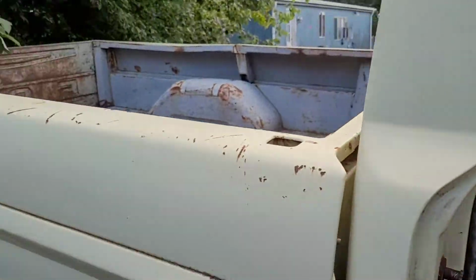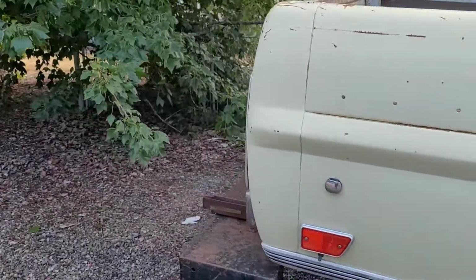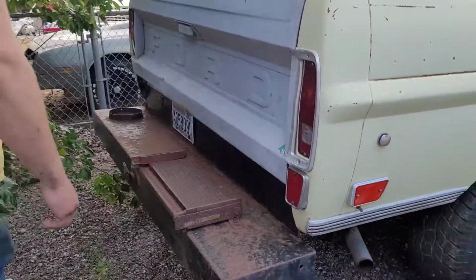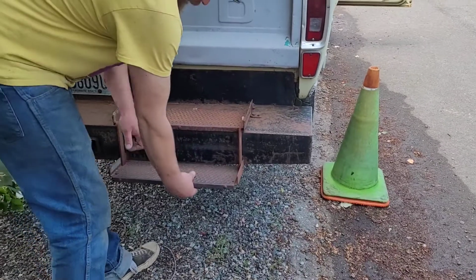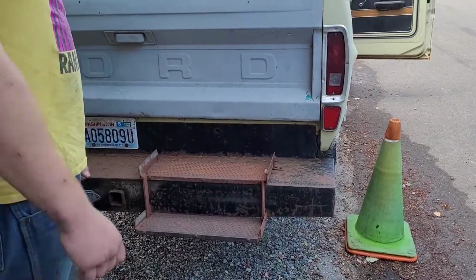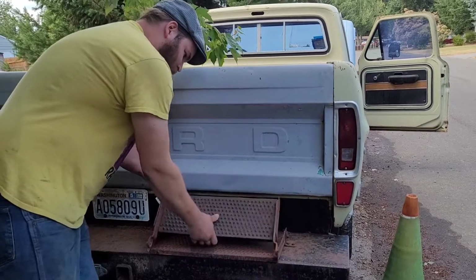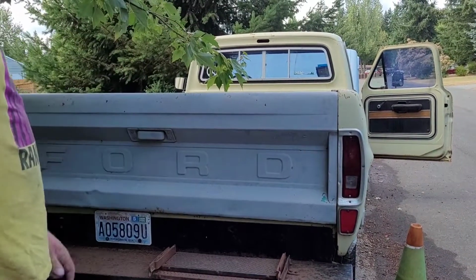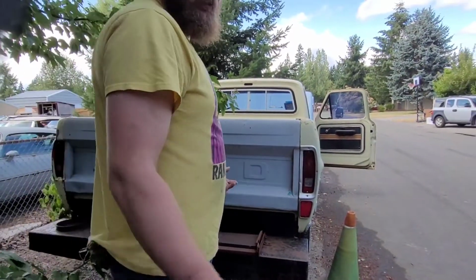I walk around to the back here. It's got new exhaust, it's got helper bags, it's got a sway bar on the rear, it's a Positrack truck. It's got that big burly camper bumper with a fold down step. The gate's off at 65, that could be negotiated if you wanted a little bit cheaper. I'll keep the gate because I kind of need it.